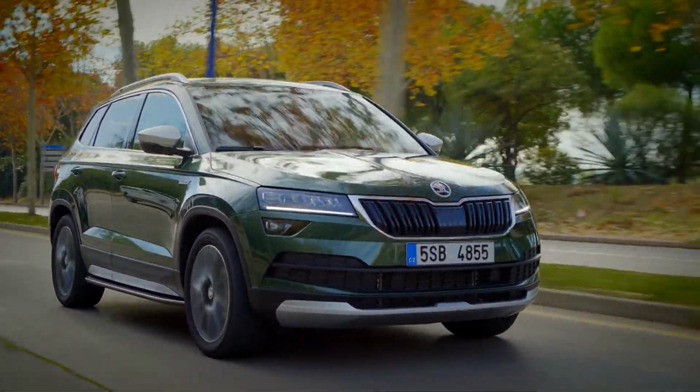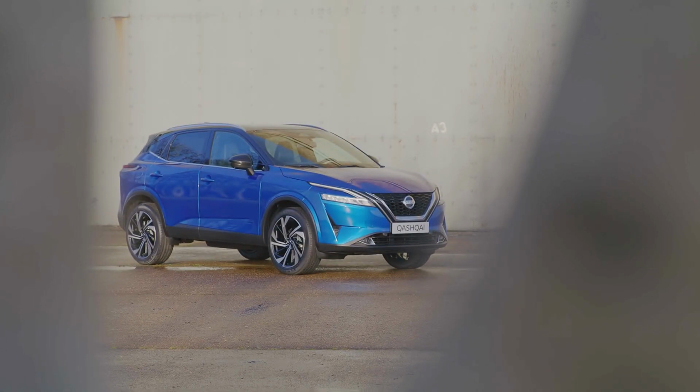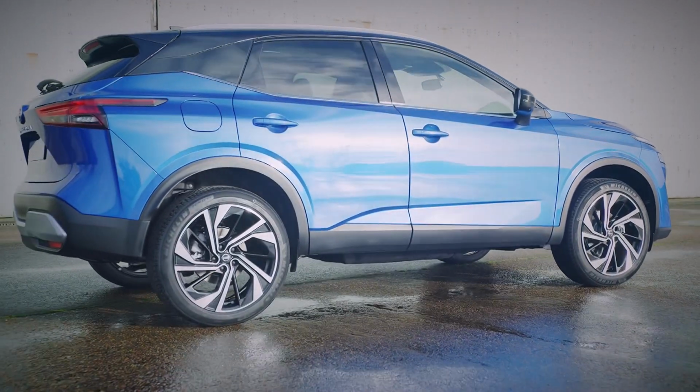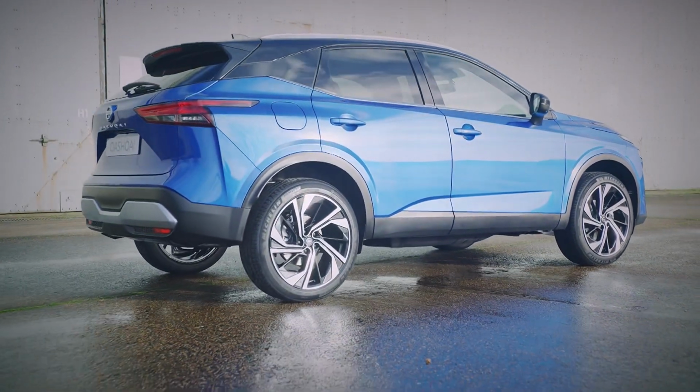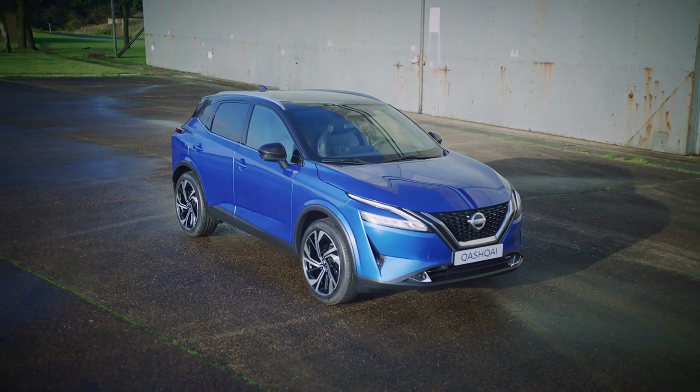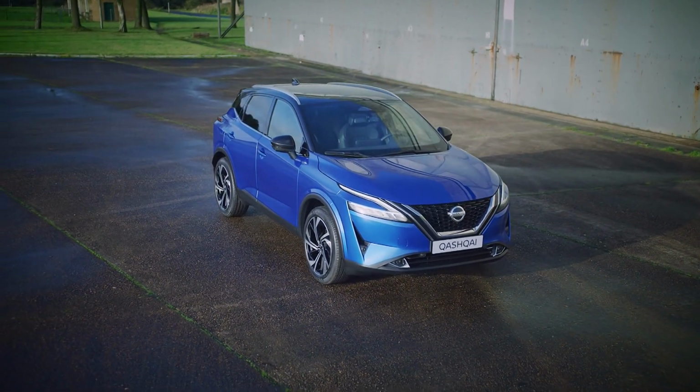Cars like the Skoda Karoq, though, wouldn't exist if Nissan hadn't created such a popular segment of the market when it first released its hatchback-sized Qashqai in 2007. But we'll have to wait and see if this new car continues its best-selling legacy.